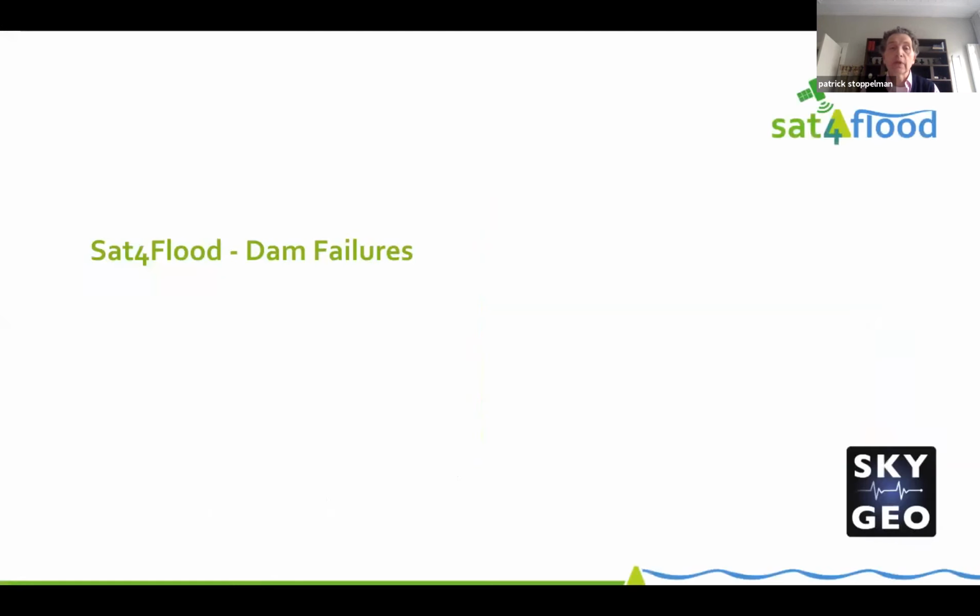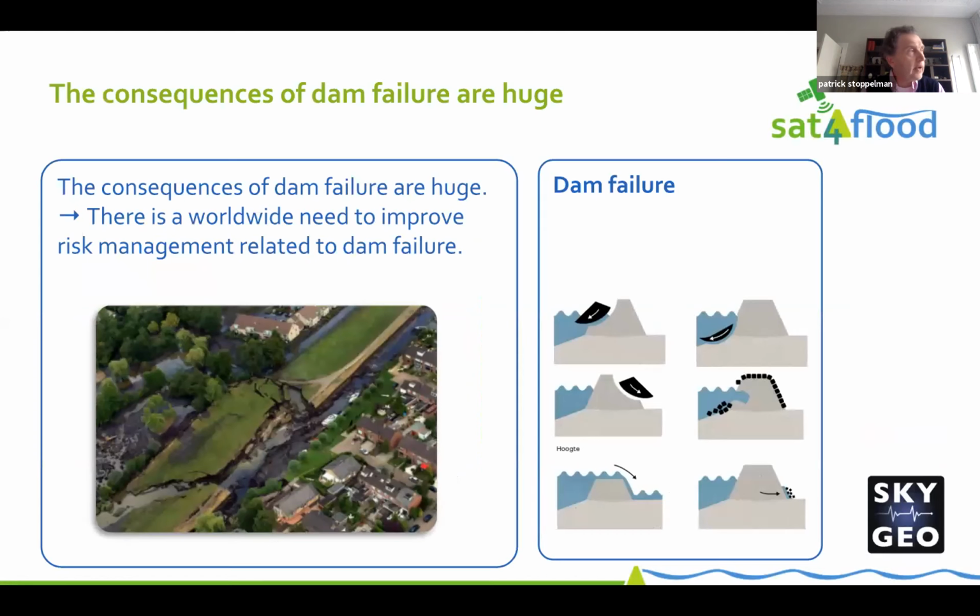I think this is the moment to step over to the SAT for Flood project, and it reads here dam failures. This is what I would like to tell a little more about. Having our roots in the Netherlands, meanwhile being very international, living below sea level, the risk of dam failure is among us. The consequence of dam failure, which takes place in many countries and many spots, is huge. So there's a worldwide need to improve risk management related to dam failure. It's something we identified also in collaborating with research institutes. Here on the right, you see some examples of how a dam can fail. There's quite a lot of study material available.